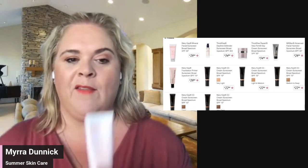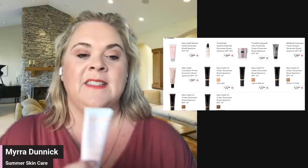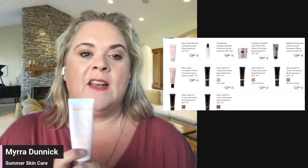We just have come out with our mineral SPF, which says facial sunscreen, but I am using this head to toe on everyone. It sticks really well, and it doesn't make you white like a ghost, which is great. So if you don't already have this, go ahead and get you some of this. This is going to save your bacon all throughout the summertime. It's going to keep you from getting sun.